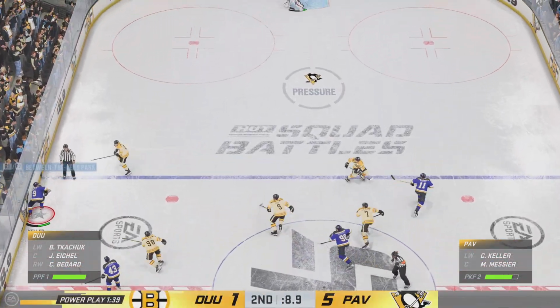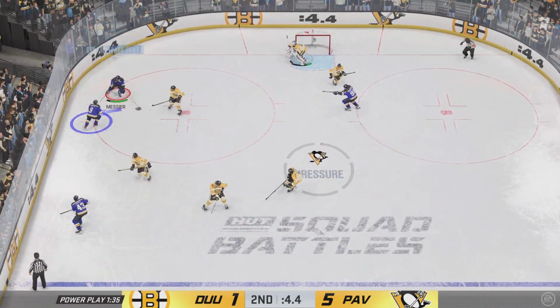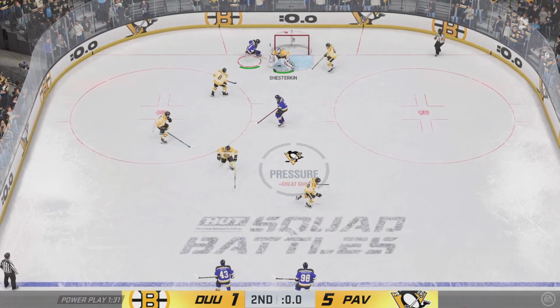And you know, in the intermission, there's going to be a lot of chatter and some relaxation laughs in that dressing room because they have this lead, they have this game. They just want to come out and continue to play the way they started it.